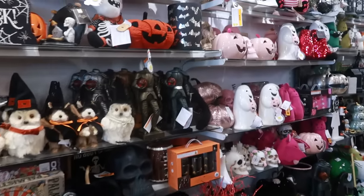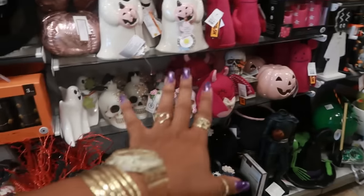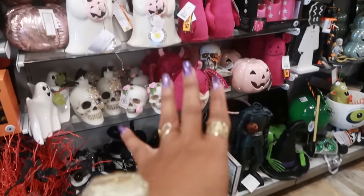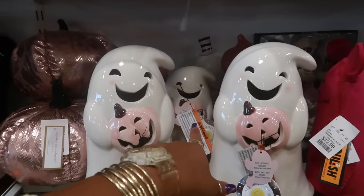We are in HomeGoods. I always scan the Halloween stuff. I know a lot of it we've seen, but I scan it to see if there's anything new. I do like these ghosts. Oh, you have a small one back there too.